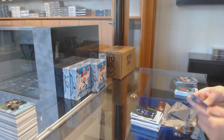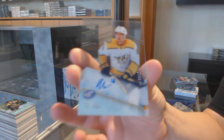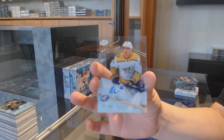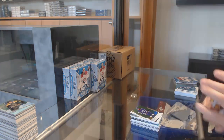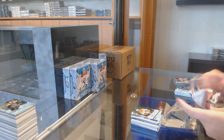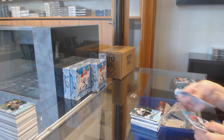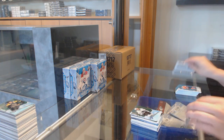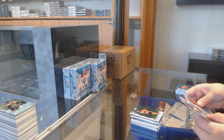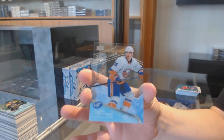Green for Tampa, Nikita Kucherov, and an Ice Premier's auto number to 399 for Nashville. Would have helped if I looked at the name. Ram Pitlick. Green for Columbus, Pierre-Luc Dubois, $9.99 rookie for the Sharks, Noah Gregor. Green for Edmonton, Connor McDavid, and a $2.49 Ice Premier's rookie for Islanders, Oliver Wahlstrom.